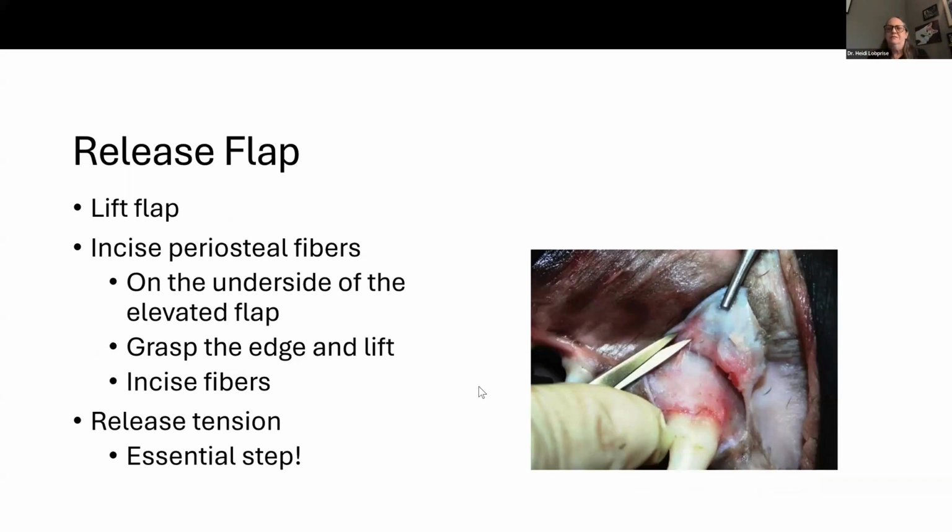The best part, and I usually do this right now, some people will do it right before closing, is releasing those periosteal fibers. Remember, we did a full thickness flap off the bone. Now we've got periosteum on the underside of this flap. Periosteum is not elastic. So if we were to try to suture once this tooth is out, that piece of tissue would just go right back where it was, and there'd be tension on the sutures.